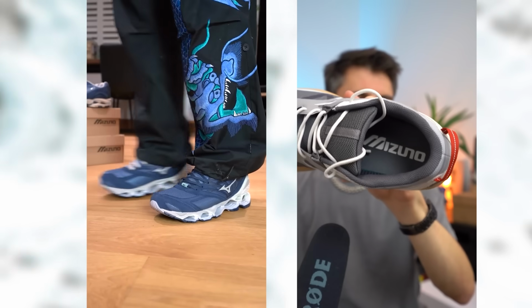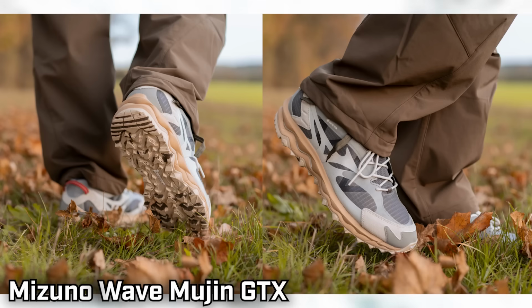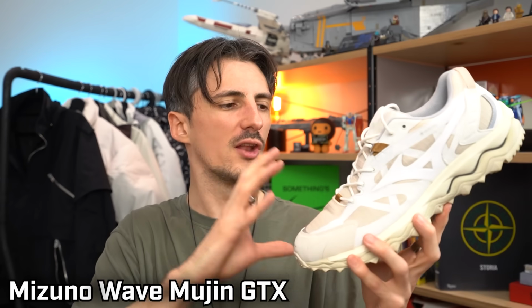And one more super quick mention, because if you're a fan of the channel, this will not be an unfamiliar brand to you. I have quite a few pairs of Mizuno sneakers now. They just sent me the Wave Mujin GTX. I purchased an older version of these maybe last year or the year before. This is an updated colorway.